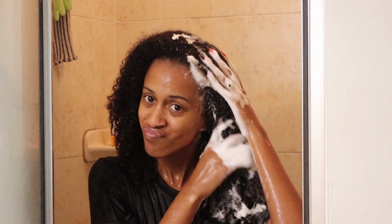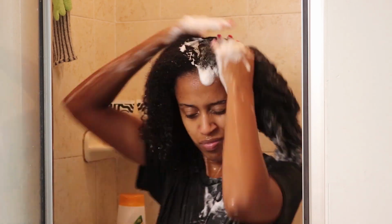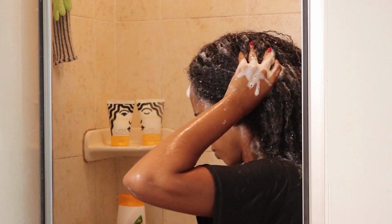I would lose all sorts of definition and it would come back during the conditioning phase. But with this shampoo, I see the definition. It's foamy, my hair feels soft and light, and it really gets the job done.